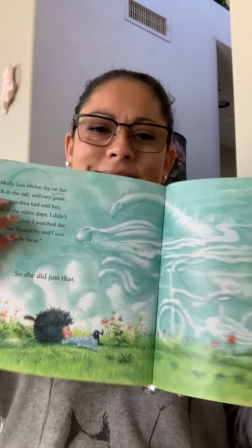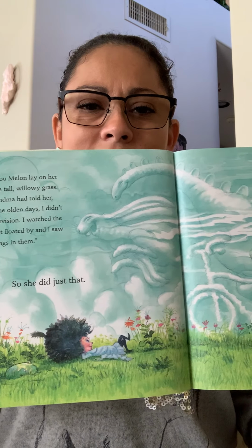Molly Lou Llewellyn lay on her back in the tall, willowy grass. Her grandma had told her, back in the olden days, I didn't have a television. I watched the clouds that floated by, and I saw lots of things in them. So she did just that. Wow, what a good idea.